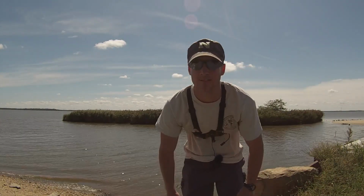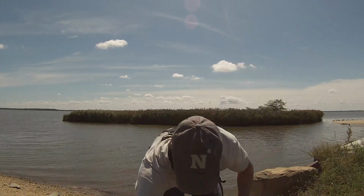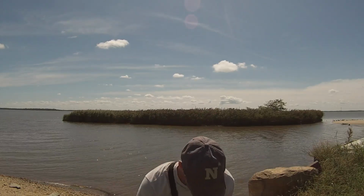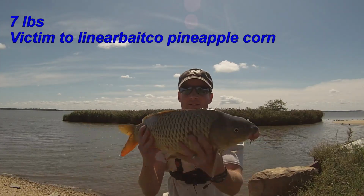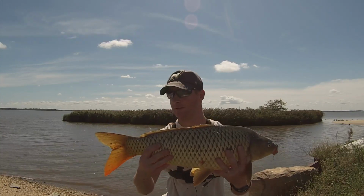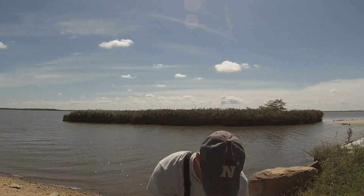All right, guys. So we got our first carp here. It took us about 3 hours to get this carp. It's very small. It's close to 7 pounds, but I'll take it though. Beautiful fish. I'm gonna go ahead and release this one.